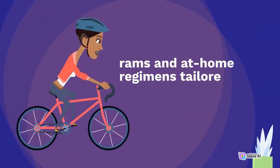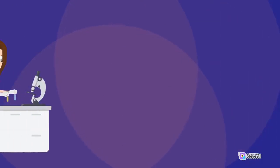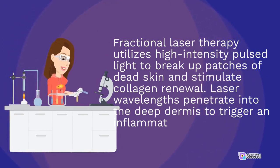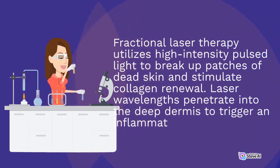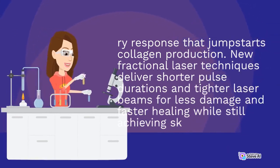and at-home regimens tailored to an individual's unique needs. Fractional laser therapy utilizes high-intensity pulsed light to break up patches of dead skin and stimulate collagen renewal. Laser wavelengths penetrate into the deep dermis to trigger an inflammatory response that jumpstarts collagen production.